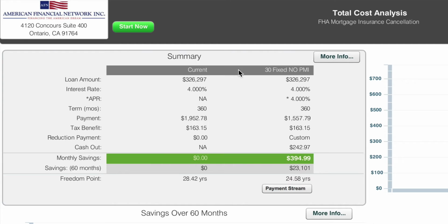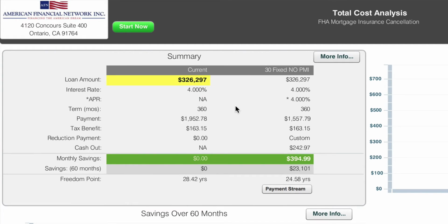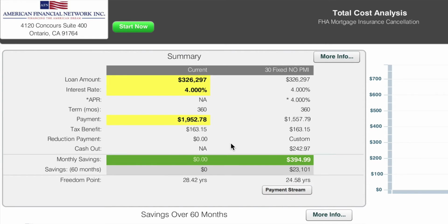$342,000 just over a year ago, about a year and 6 months. And they bought it for $342 with the money down. They financed originally about $335, and they currently owe about $326,297. At the time, the homeowner got a 4% interest rate, but their payment is $1,952.78 because it's including that mortgage insurance.